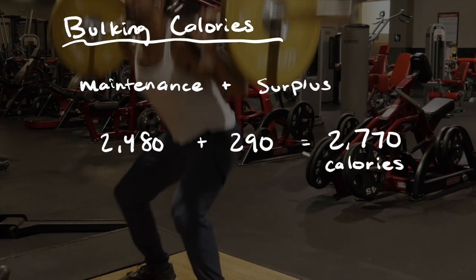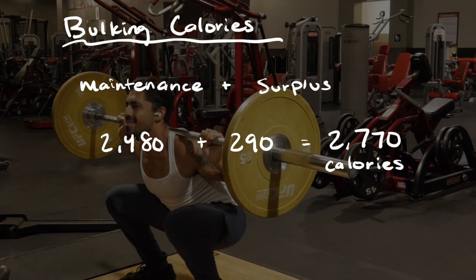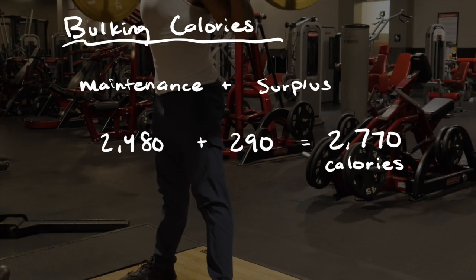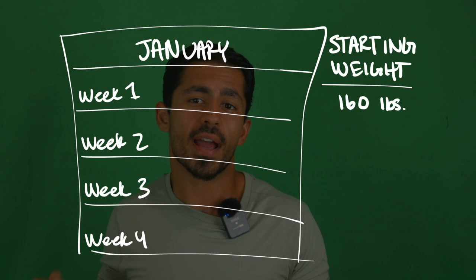Now add this number to your maintenance calories from before. So Jimbro's bulking calories will be 2,770 calories per day. This will be the amount he needs to start his bulk. Remember that the first week of bulking or cutting will never be accurately shown on the scale.